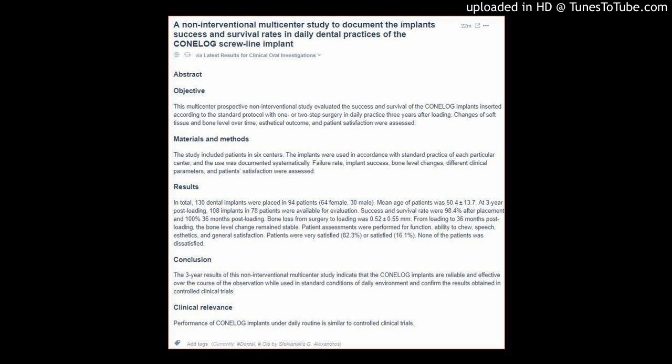Patient assessments were performed for function, ability to chew, speech, aesthetics, and general satisfaction. Patients were very satisfied, 82.3%, or satisfied, 16.1%. None of the patients was dissatisfied.